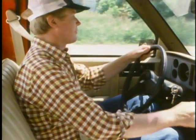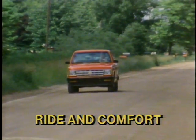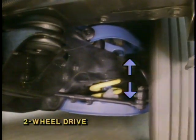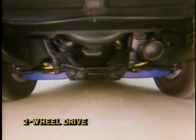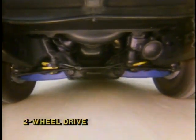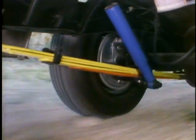New 1983 Chevy S-10 pickups are built to be not only work tough, but also smooth riding. The independent front suspension system on S-10 features rugged upper and lower control arms and coil springs that allow each front wheel to soak up bumps independently of the other. In the rear, two-stage multi-leaf springs contribute to a smooth ride.